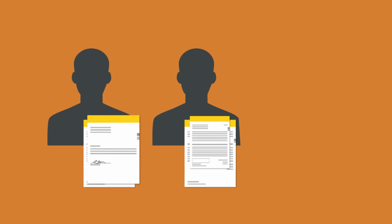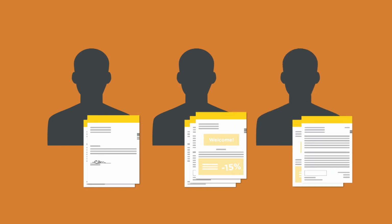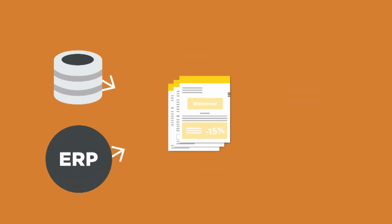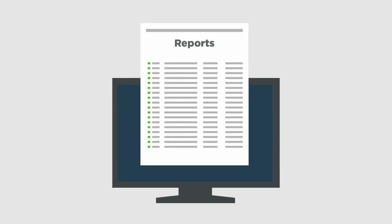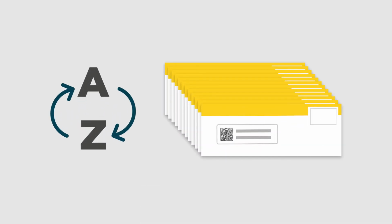The company can now ensure that its documents have fewer pages by removing any irrelevant content for specific clients. Several documents from various sources can also be combined into a single envelope. They can automatically create mailing reports for each set of mailings and sort and batch documents according to postal requirements in order to benefit from postal discounts.